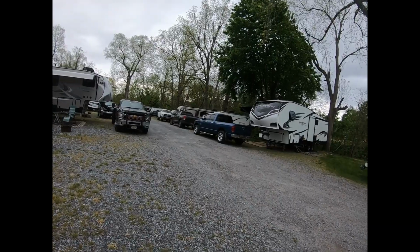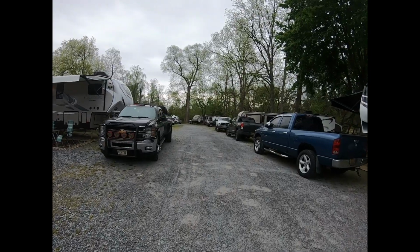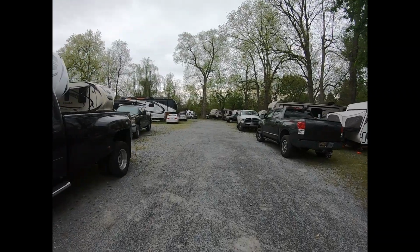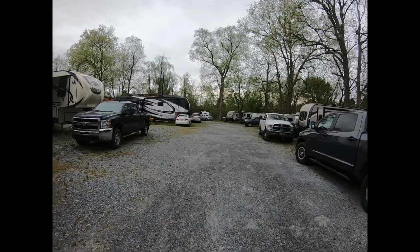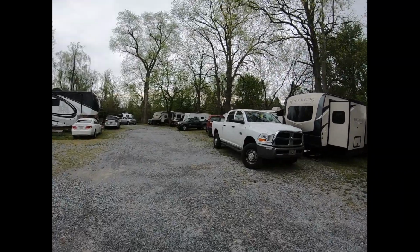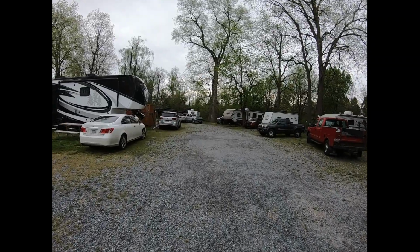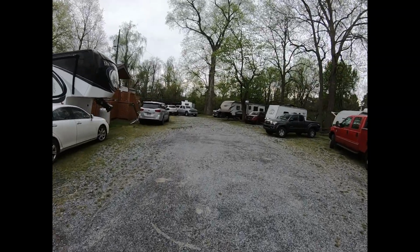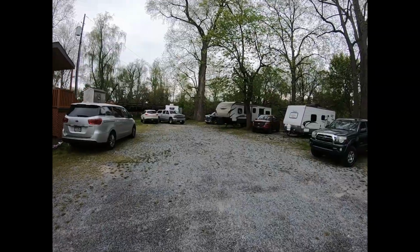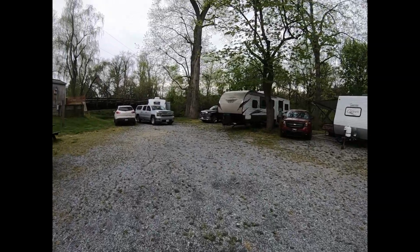So I'll take you down around the back here. Yesterday there weren't as many people here, but this is the back side of the camp. Let you guys all see this. Not going to disturb too many people, but all these sites along this corridor are along the stream, the Pequea Creek, P-E-Q-U-E-A. That's the whole creek bed back behind there.